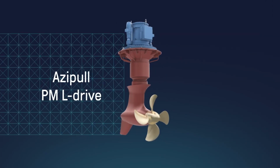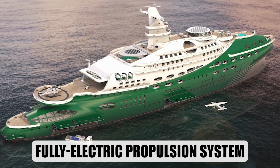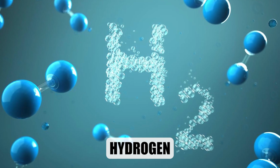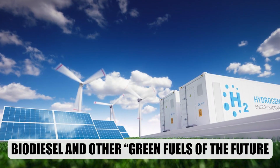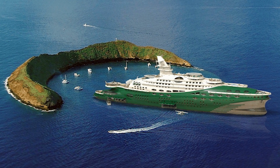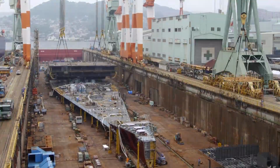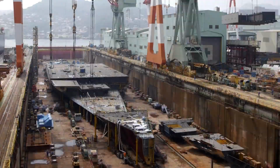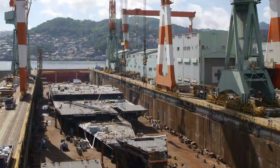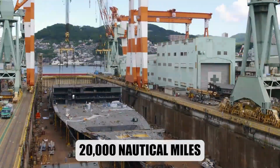Propelled by azimuth thrusters, G-Quest would feature an innovative fully electric propulsion system. It would use various new battery technologies, and also clean fuels, hydrogen, biodiesel and other green fuels of the future, for the gensets, and a molten salt reactor and a steam turbine to charge the batteries that power the thrusters. Kozloff keeps details here intentionally vague, because the timeline of such a vessel would be in the not-so-near future, assuming it ever gets commissioned, that is. With all these, G-Quest would have an estimated range of well over 20,000 nautical miles.